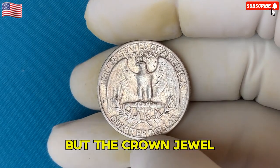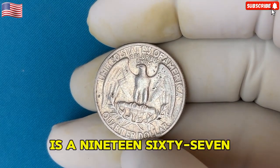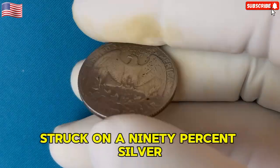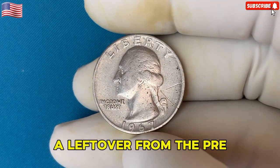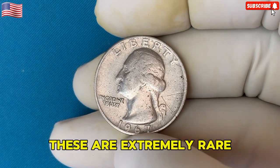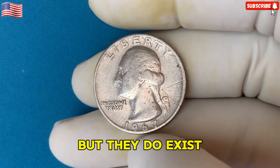But the crown jewel, the true holy grail, is a 1967 quarter that was accidentally struck on a 90% silver planchet, a leftover from the pre-1965 silver coinage era. These are extremely rare, but they do exist.